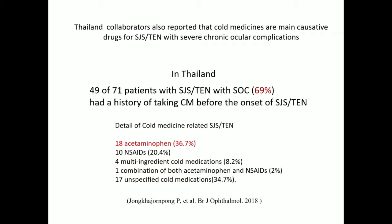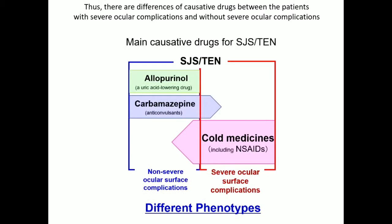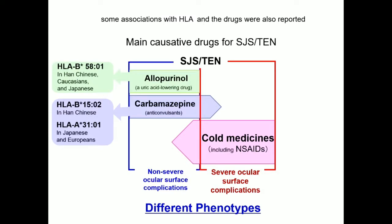And the main cold medicine is acetaminophen. Thus, there is a difference of causative drugs between the patients with severe ocular complication and without severe ocular complication. So, moreover, some association with HLA and the drug were also reported.